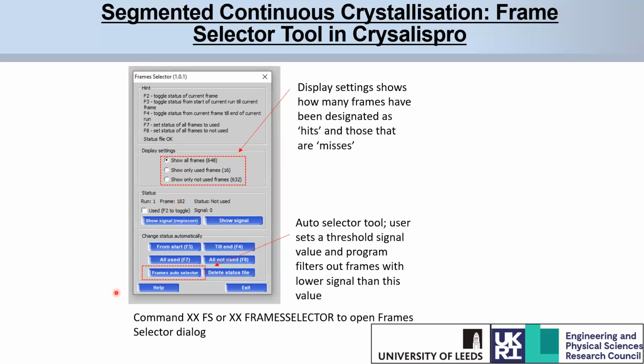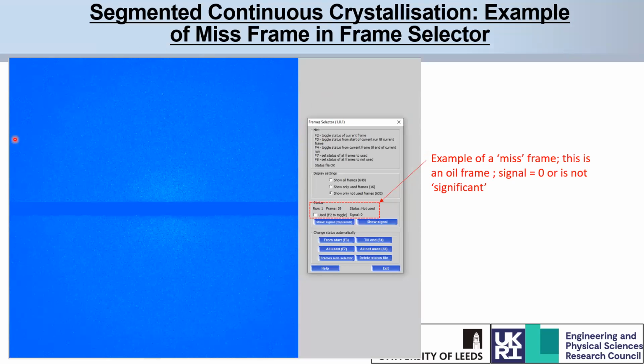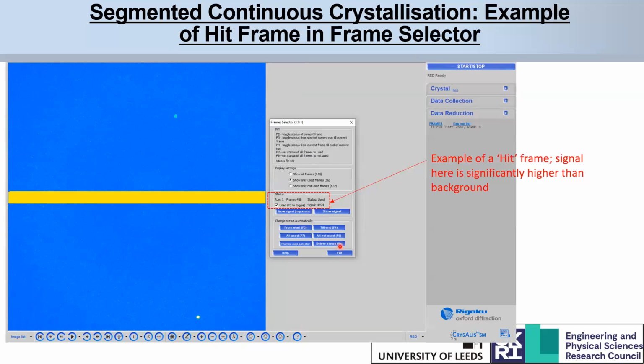We've also got down here another useful feature, which is the auto select tool. This gives you the ability to set a threshold value to threshold out the different frames automatically, and it will run through every single frame in the experiment and keep the frames or remove them from the experiment. So again, very, very useful. This is what a frame looks like which is classed as a miss frame. There is no diffraction on here, and you can see that it gets the signal correct. There's no diffraction signal here. And then this is an example of a hit frame where we have particles which have got in front of the beam. That gives us our diffraction, and we have some recognized signal here. So this will be kept as one of our hit frames for our integration procedure.